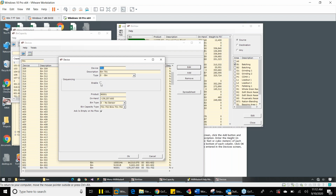You'll see right here, when you use sequencing, you specify which devices you sequence. And in the simplest form, you do what Steve demoed, which is just say, my batch mixer I sequence. And if you have two mixers, then you sequence both of them because it could matter, right? But you actually can go a step further and set your destination bins to be sequenced.